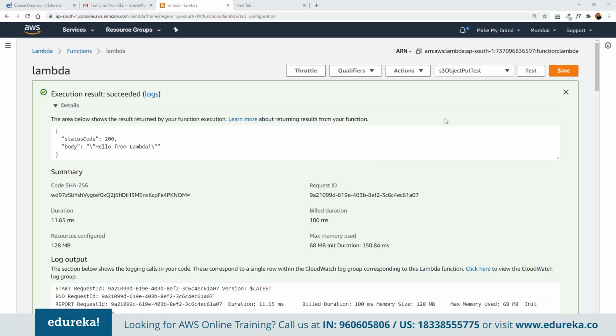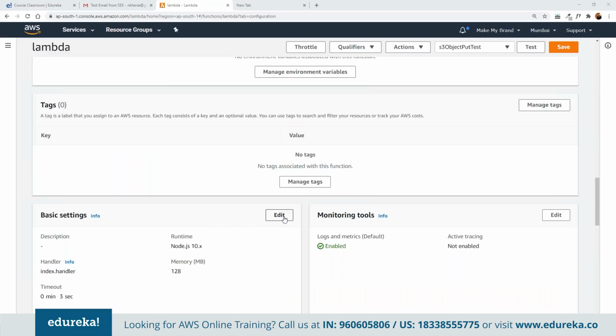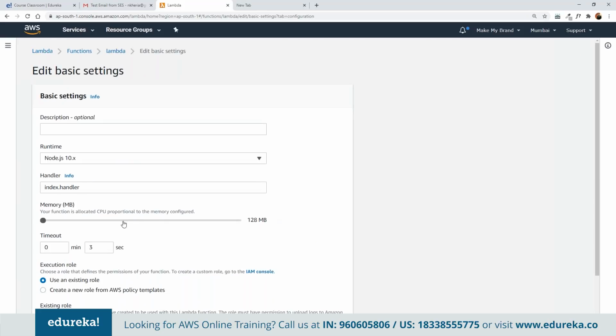Now, when we are working on Lambda, we can define the configuration as well. If we scroll down, here we have something called basic settings. Here we can allocate memory to this entire function from a range of 128 MB till 3008 MB. Maximum we can allocate up to 3008 MB for this entire function. We can choose a runtime, that means in which runtime this has to be executed, depending upon the requirement. And then we can assign the role as per the requirement that we have.